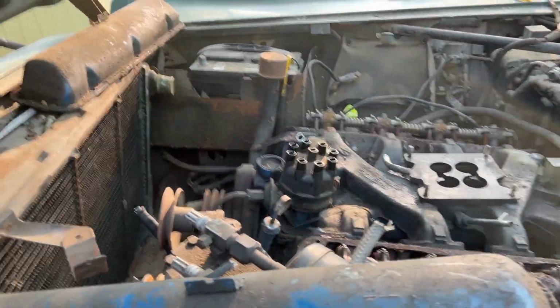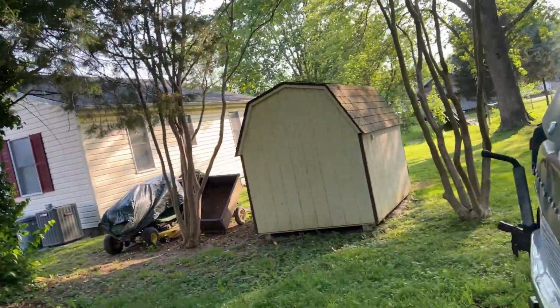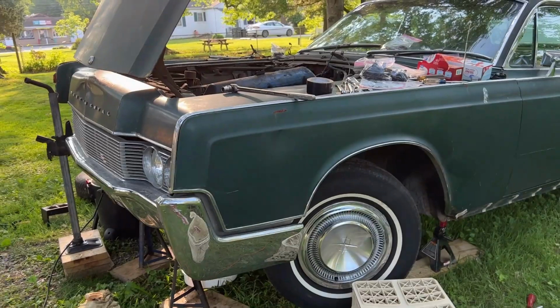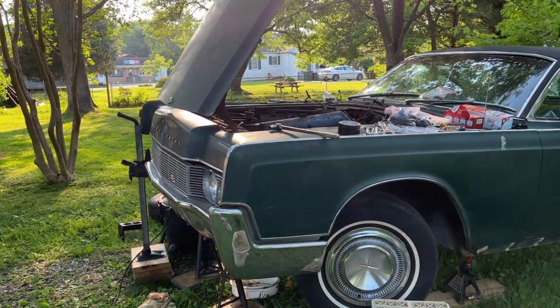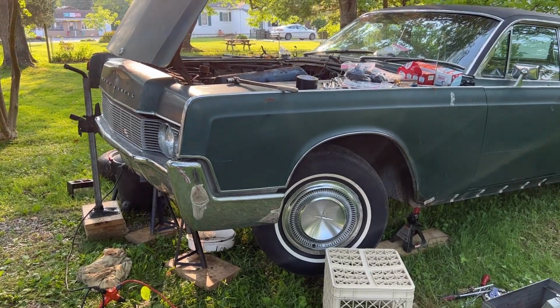So anyway, I felt like I at least accomplished something by getting this far on the disassembly. Tomorrow I will remove the intake manifold and the valley cover and see what she looks like where the valve lifters are in the camshaft, and we'll go from there.